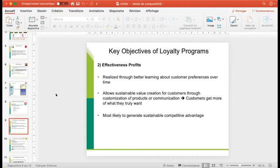If we deeply engage into the program, another key object are effectiveness profits. This means that the more the customer interacts with the brand, the more the brand will learn about customer preferences through data collection. Because the more we show the loyalty card, the more the brand will learn about the customer's purchase behaviors, his or her preferences in terms of which products are bought.